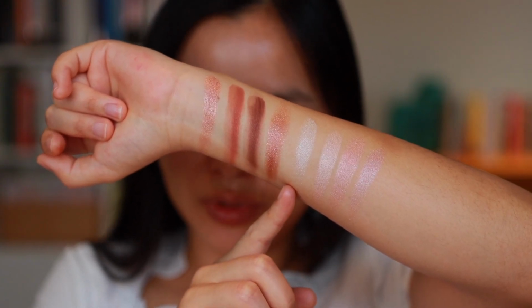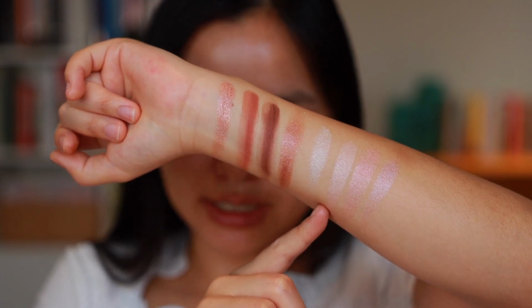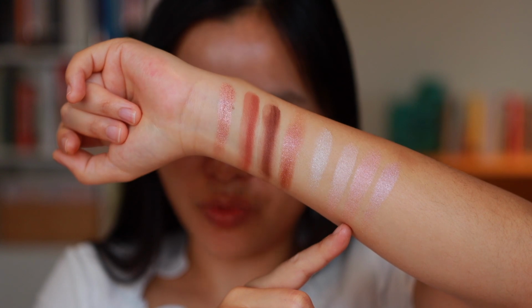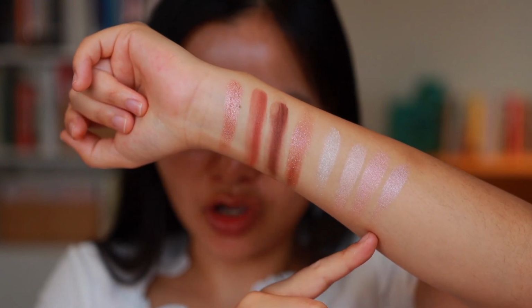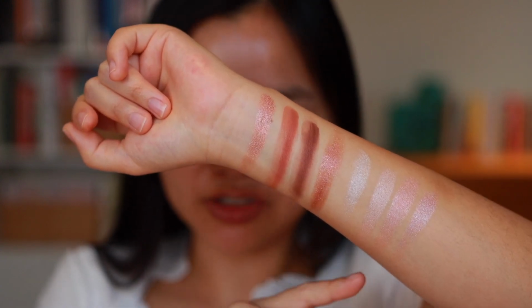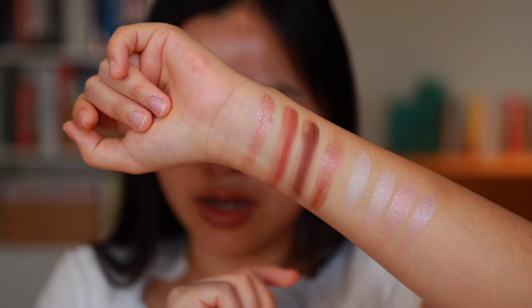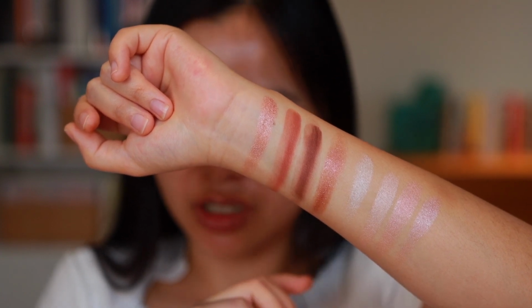So you have the really bright white one. Then this one has a slight golden bronziness. This one is more rose gold, a little bit orangey. And then this one's almost pinky mauve. And these are all quite sparkly, so I'm guessing this is not going to be a really natural highlight, probably more for days when you want some extra glow.